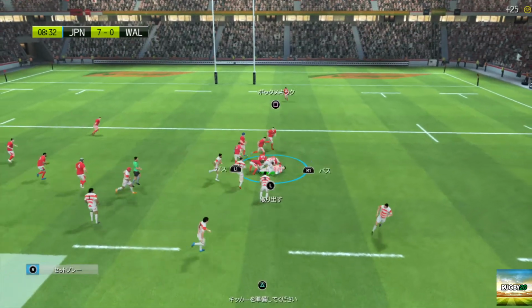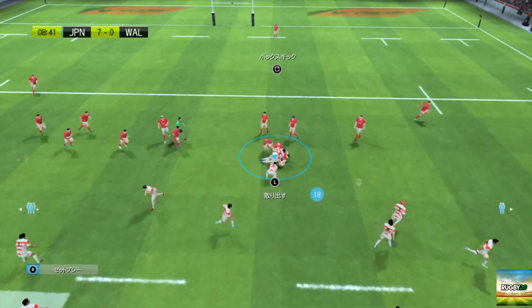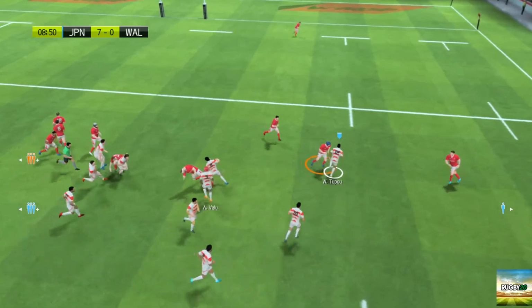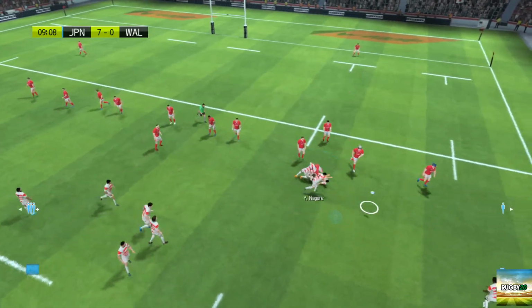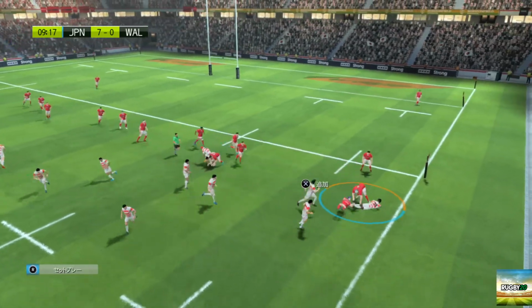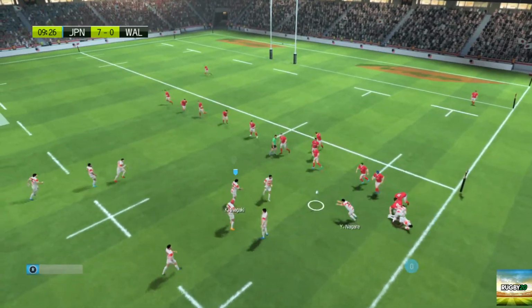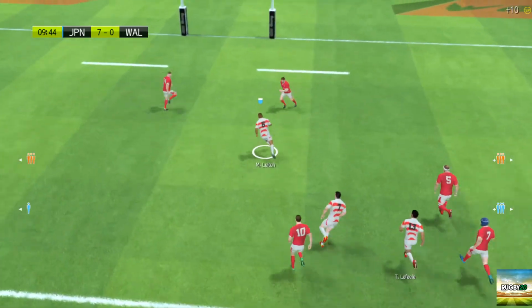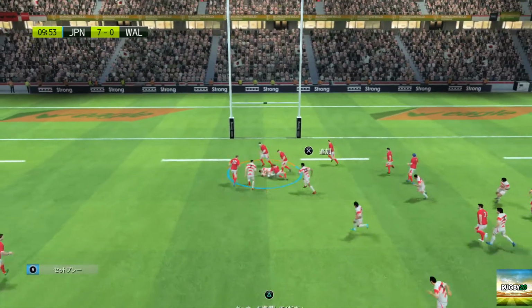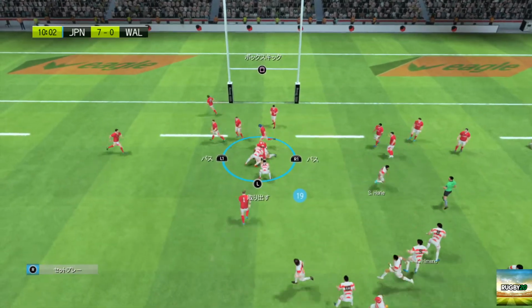Ruck. They took the ball in and it's still theirs. Oh, he's got it out of the tackle. Ruck forms. Japan keep the ball. That looks like it'll be a ruck. The attacking team keeps the ball. They're moving the ball well. And he really breaks through the defensive line there. He needs support. And they've kept possession at the back of this ruck.